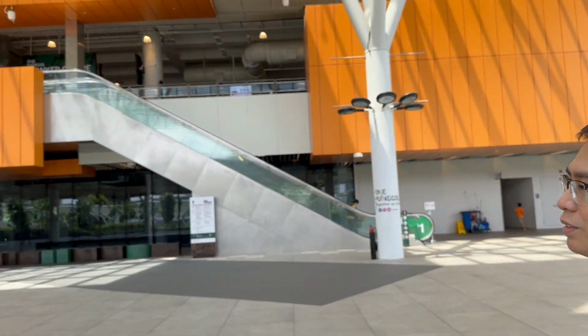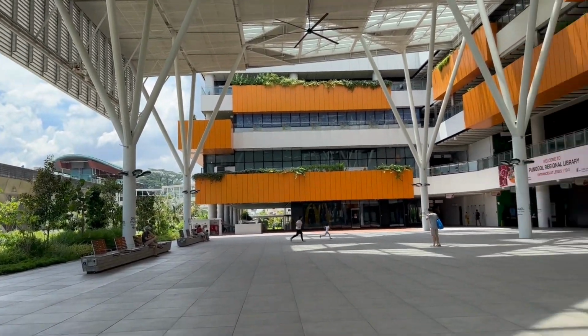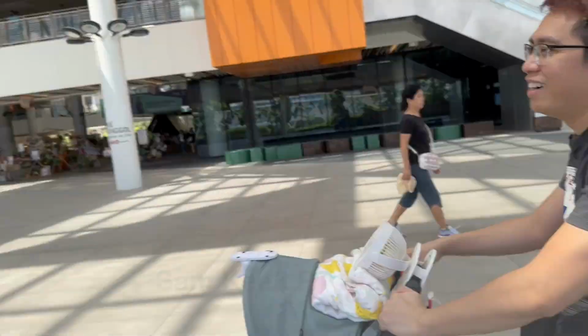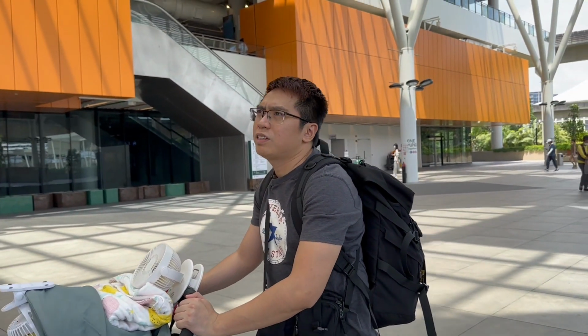It's a Wisma and Tampines Hub. Yes, Our Tampines Hub. I think there's a nearest train, LRT there. Yes, you want to prefer to walk. Okay. I think it's just built, right?